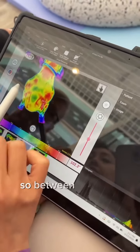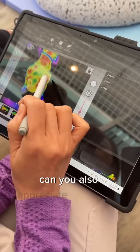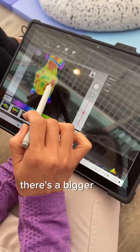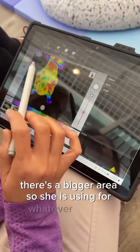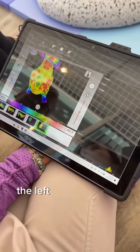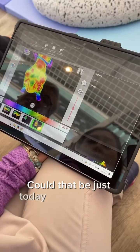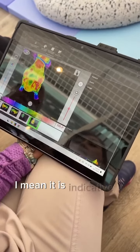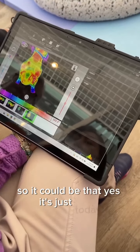So between the right shoulder and the left shoulder here, can you also appreciate she's a lot more red here? There's a bigger area. So she is using, for whatever reasons, the left shoulder more than the right. Could that be just today, or is this the inflammation? I mean, it is indicative of what's happening right now. Okay. So it could be that, yes, it's just today.